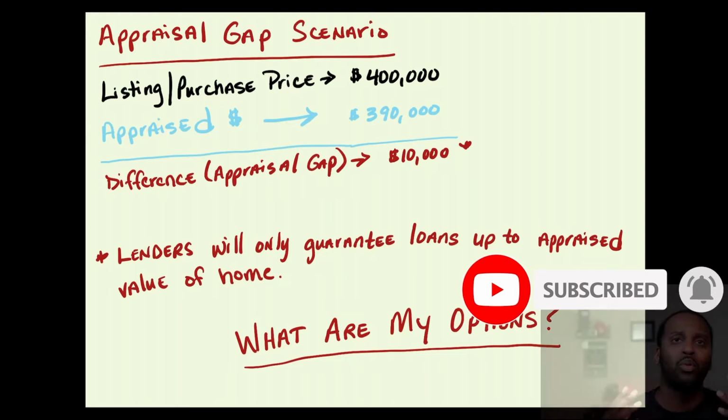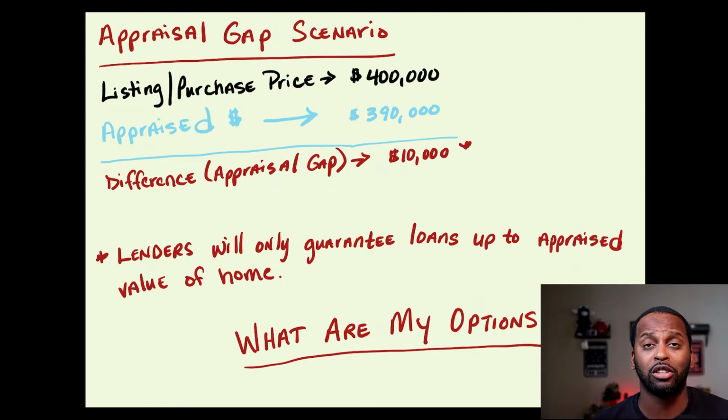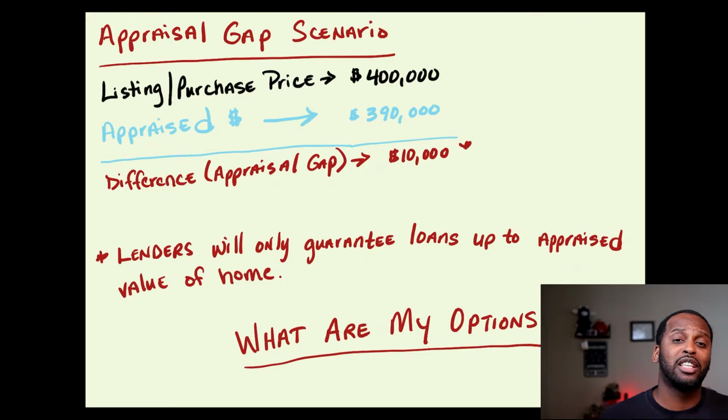So let's start with what an appraisal gap actually is. Let's say that you're looking at a listing that has a starting listing price of $400,000. Maybe you are the only competitor in the market for this home, where you get to make a purchase offer of $400,000, and it's agreed to. Now, here's where the drama comes in.